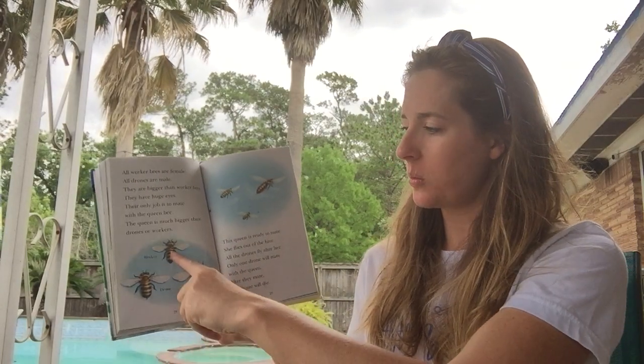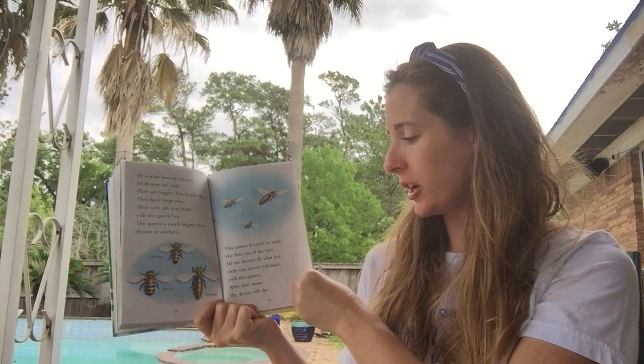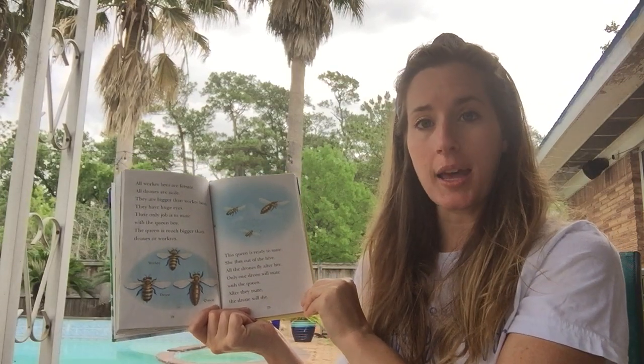Do you see the worker, the drone, and the queen? She flies out of the hive. All the drones fly after her. Only one drone will mate with the queen, and after they mate, the drones will die.